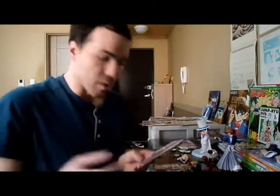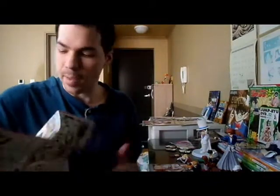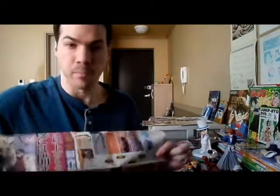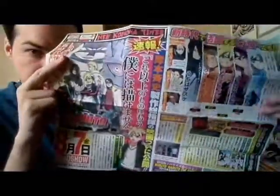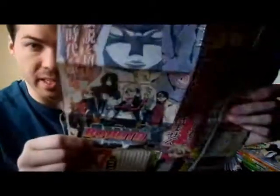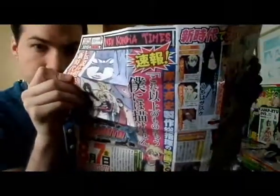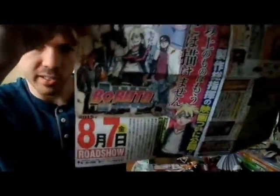Okay, since we're on Boruto, let's go to the special newspaper article. This actually came in a volume. So it's the newspaper article about the movie. If you can see, Road to Boruto. That is what it says. New Konoha Times. It's actually a newspaper. Pretty neat. It's just a collectible.